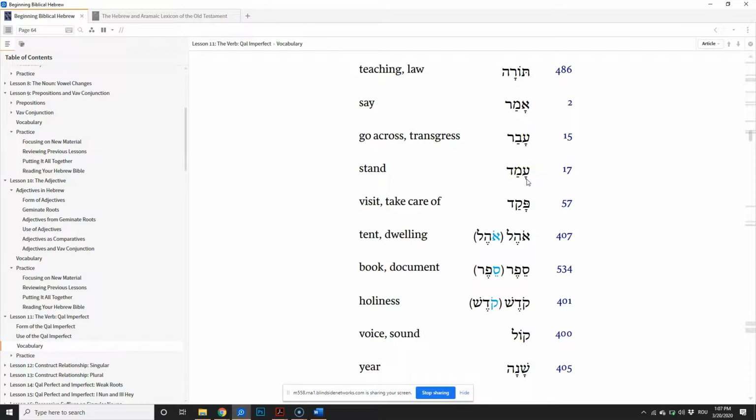Amad, he stood. I think my mnemonic for this was something like he was mad enough to take a stand. Again, not great, but it worked for me.